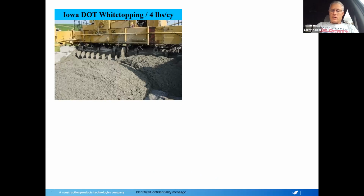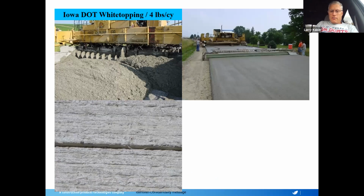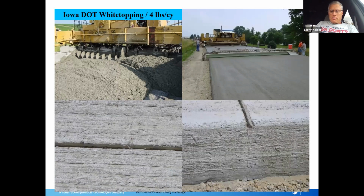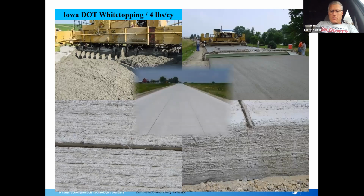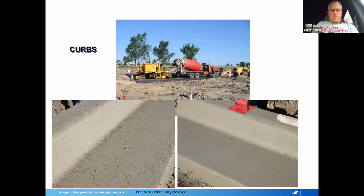So Illinois DOT did a white topping, 4 pounds per cubic yard. Again, concrete over asphalt. Augered it in. This is Route 13 in Iowa. I think it's kind of on the western part of the state near Des Moines. You're going to see the different panels they have, but it turned out very good. Do it for curbs.